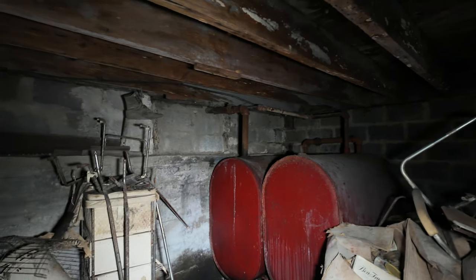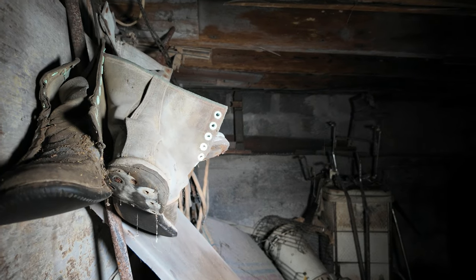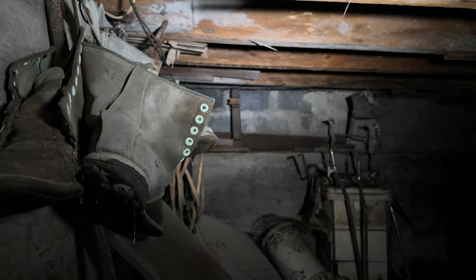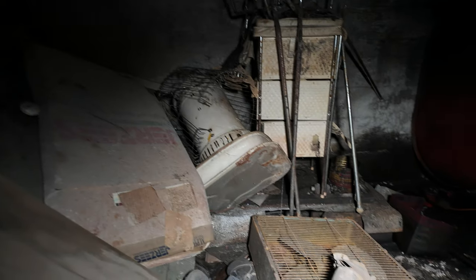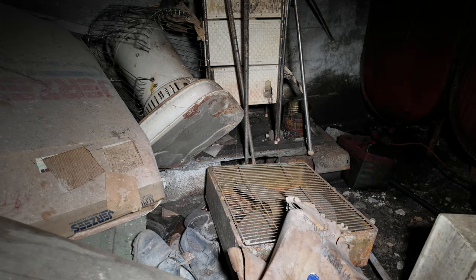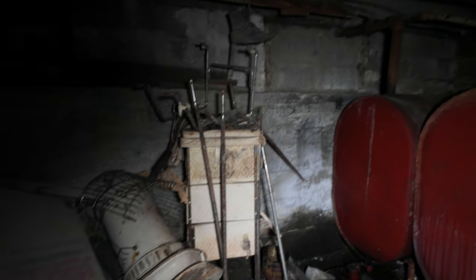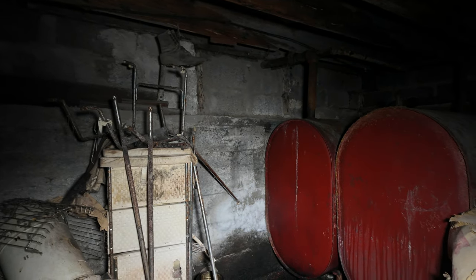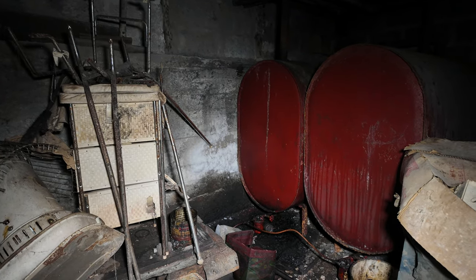Two oil tanks, more kerosene heaters, a pair of boots right there hanging. It's actually a lot of shoes and boots. Old box fan, metal frame box fan. The tank on the left closest to the wall is leaking. It's all sludged up with oil there.